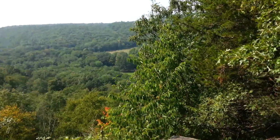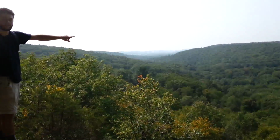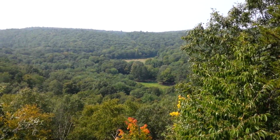Higher up than I thought. Petey, don't go too close to the edge. Hey, that's the campsite we passed on the way in. Isn't this lovely?